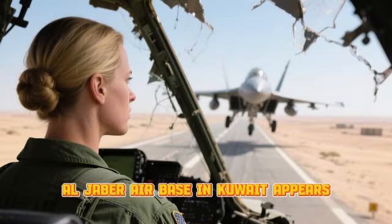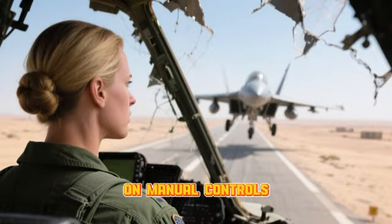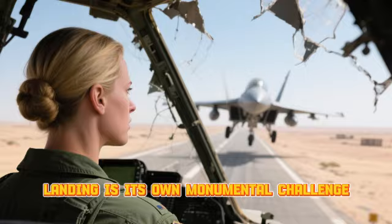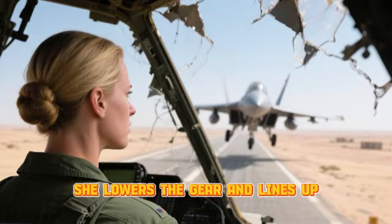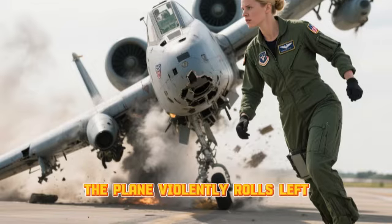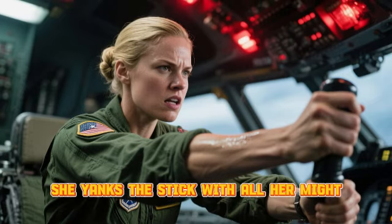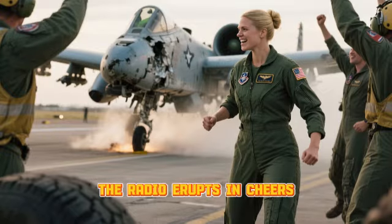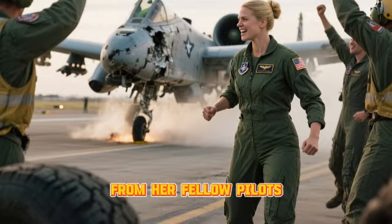Finally, Al Jaber Air Base in Kuwait appears. On manual controls, with a damaged aircraft, landing is its own monumental challenge. She lowers the gear and lines up, just 60 feet from the ground. The plane violently rolls left. She yanks the stick with all her might, correcting it at the last second. She's down. The radio erupts in cheers from her fellow pilots.